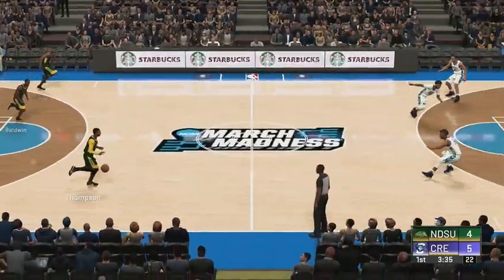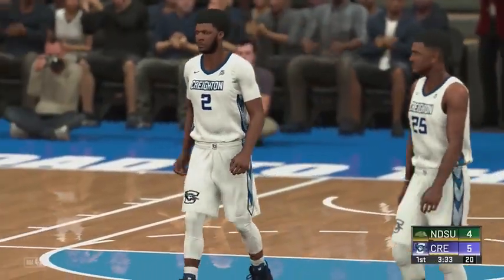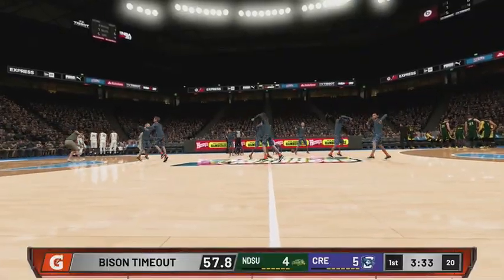And first quarter, we're about 3.5 minutes in. And with the offense sputtering, coaches got to get them back on track. And to me, they're just taking too many tough shots. And when they do get an easy one, the confidence just isn't there.